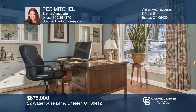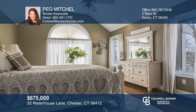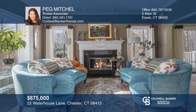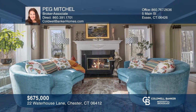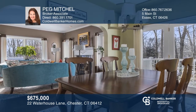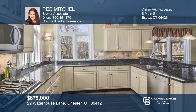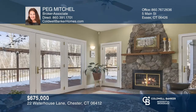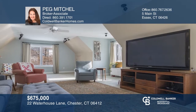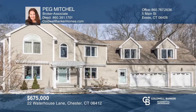Custom-built and beautifully decorated, this magnificent home set on over 2 acres offers a spacious open floor plan. The home offers 3 bedrooms, including a master suite, 2.5 baths, a light-filled living room with a fireplace, a dining room with a small deck, and an office. The chef's kitchen adjoins the family room, which opens to a private deck and stone terrace overlooking park-like grounds. Enjoy all Chester Village has to offer. Don't wait, schedule a tour with Peg Mitchell before it's too late.